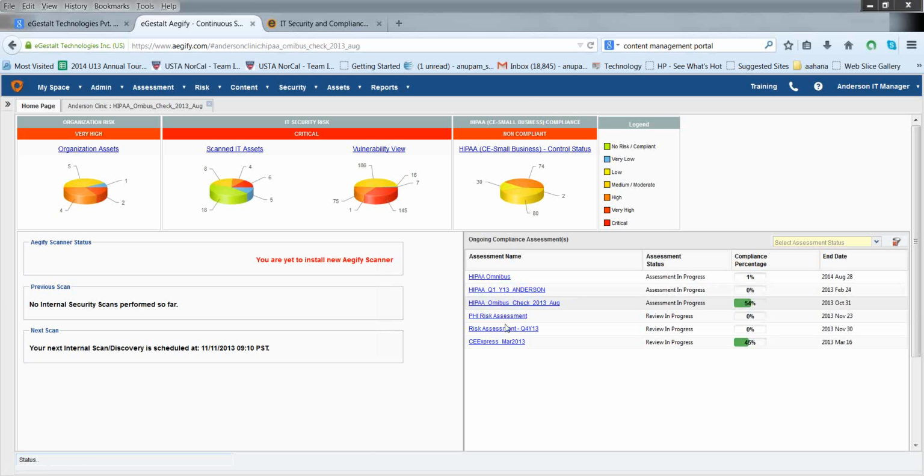And I have a number of assessments that are in progress, and they're telling me that some of them are complete, some of them are incomplete, and I need to do some work. So let's dive right in. So let's start with the security status.